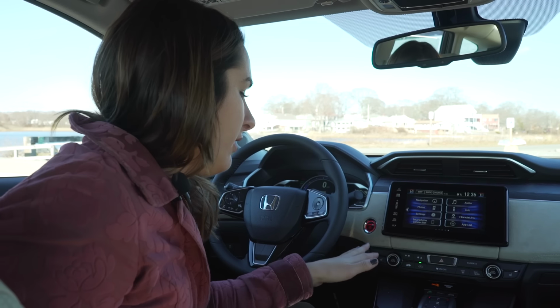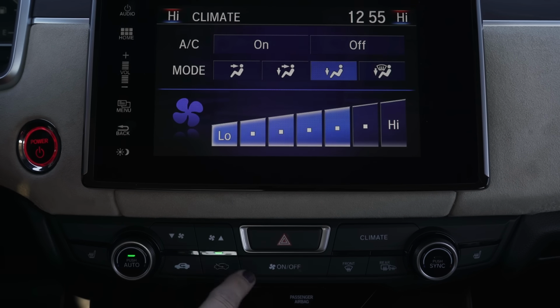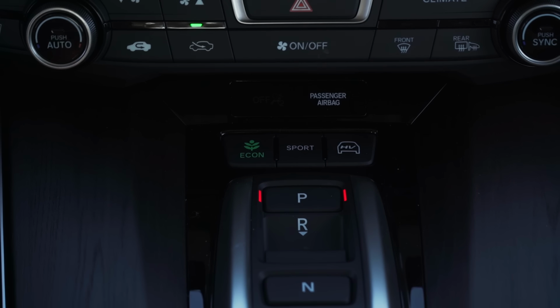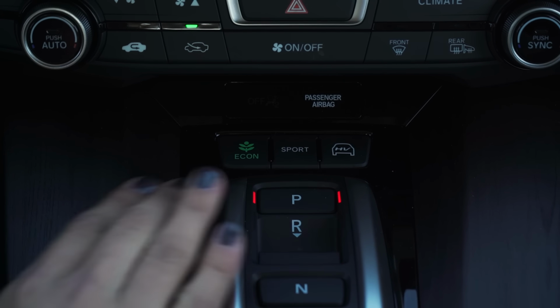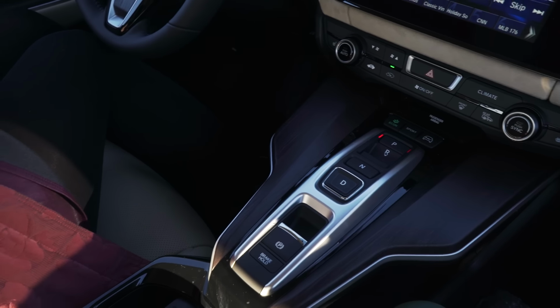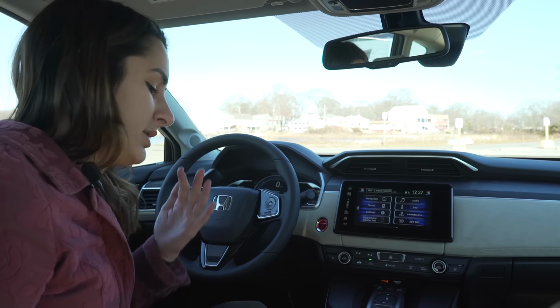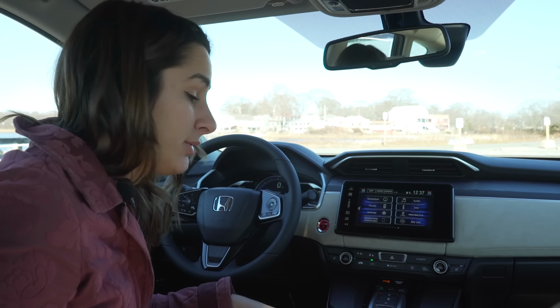Moving down a little farther, you have your dual climate control systems and heated front seats. The Econ, Sport, and HV buttons are right up front here for easy access. The button shifter panel, electronic parking brake, and the brake hold system, which just helps in traffic so you don't have to hold your foot on the brake. The car doesn't roll forward until you hit the gas pedal, which is cool.